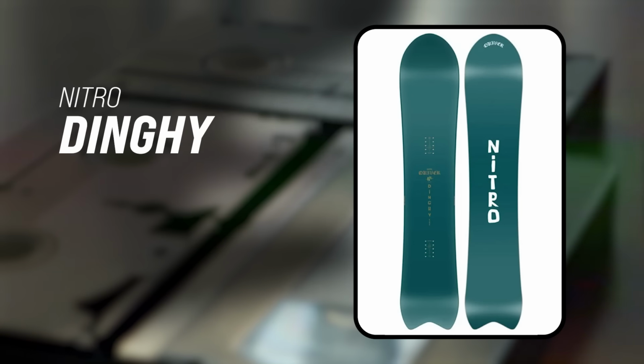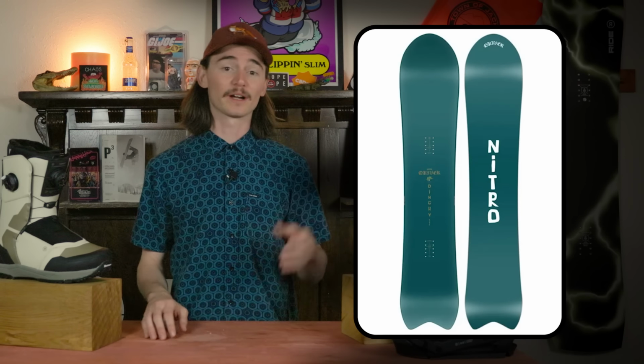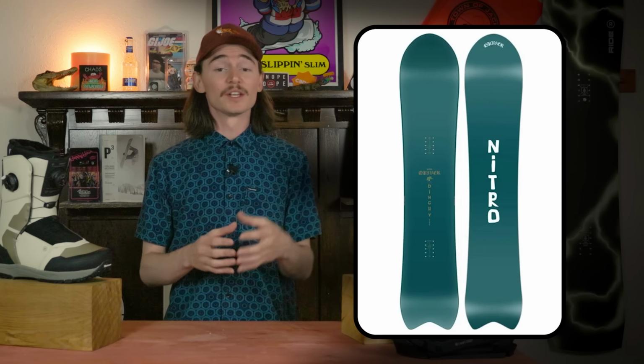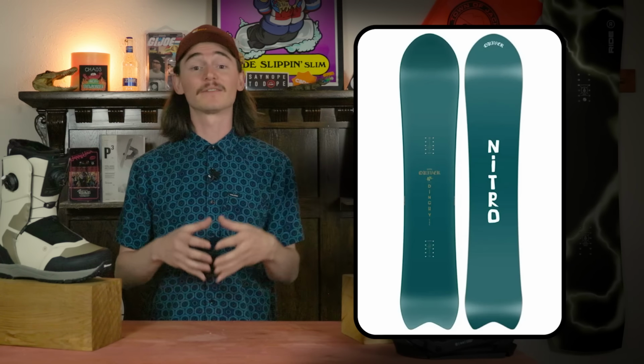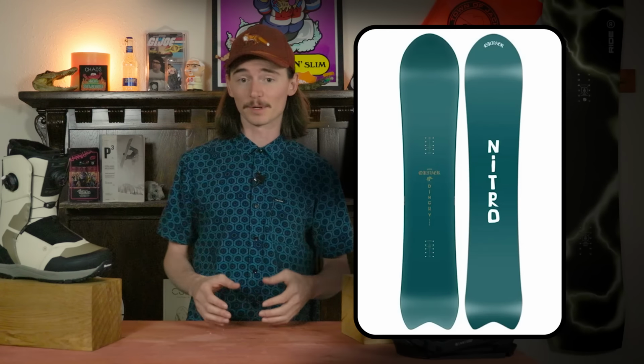And the number 1 volume shifted pow board is the Nitro Dinghy. This board is awesome in every way. It has got a little bit of a tweak to it this year where they did actually add 3D in the nose, so that's actually going to couple with the rocker, give you a little bit extra float and a little bit extra stability in all of that deep powder, but it's still going to be camber dominant.